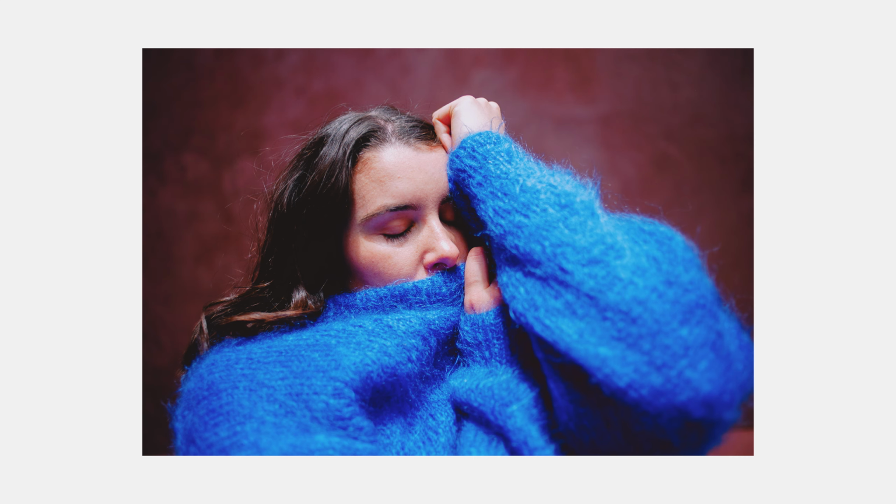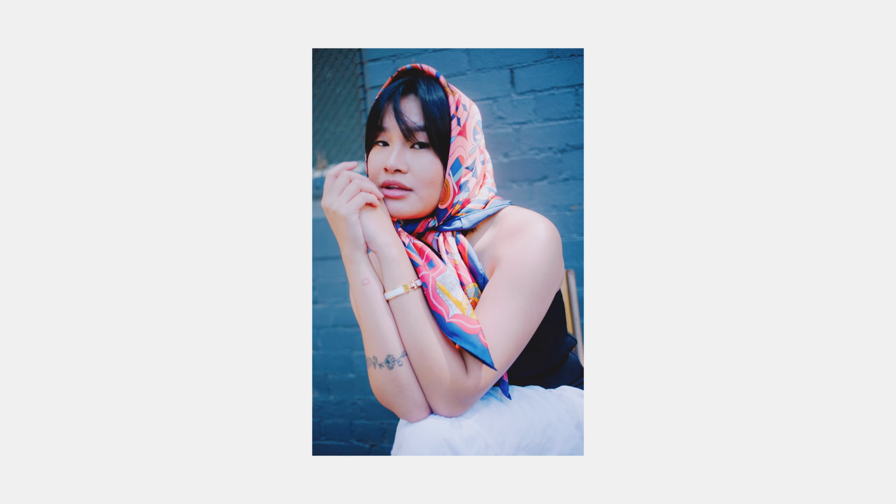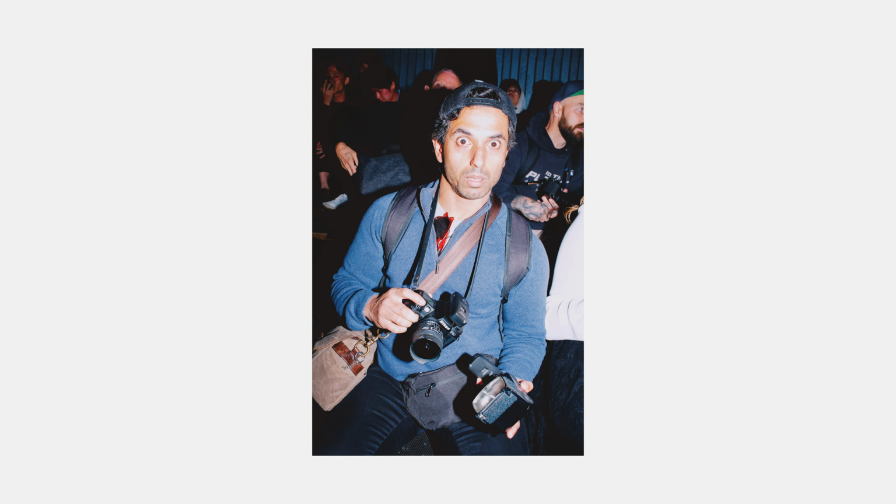There's just such a nice filmic, grainy quality to the images. No, it's not going to be the sharpest. It's not going to be the most detailed images. But what you get is this special sauce that really makes photos just pop.